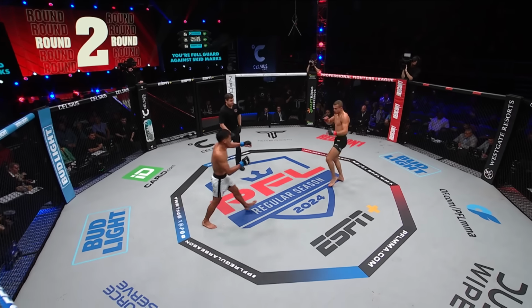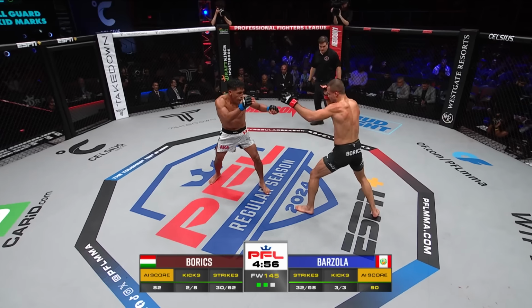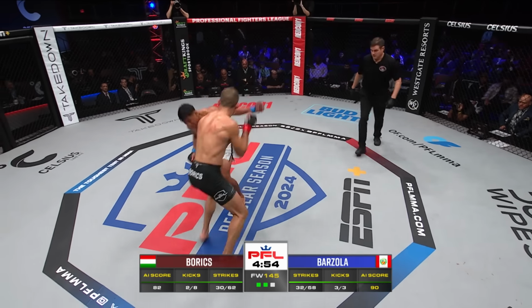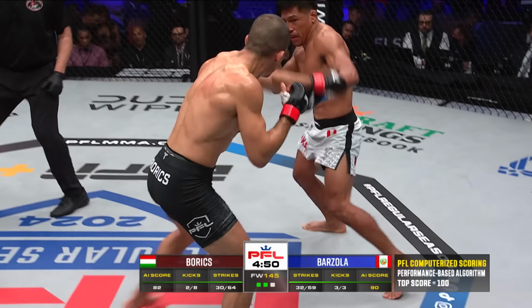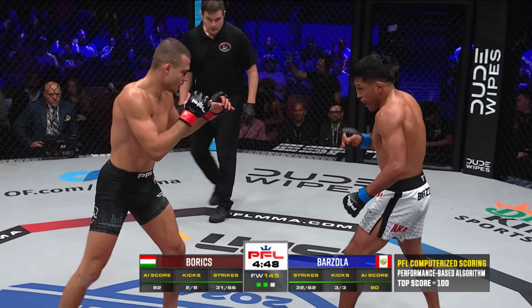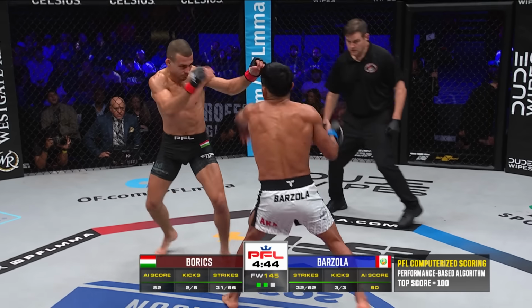Round two. Enrique Barzola is in the white trunks, Adam Boric in the black. Fascinating back and forth. And it begs the question, how should it have been scored? Big John McCarthy is the right man to ask about that. I don't know if I'm the right man, because that was a great round.